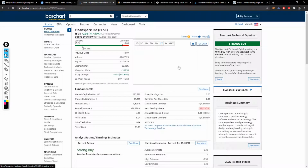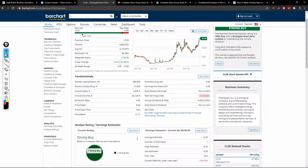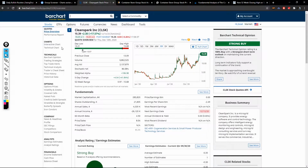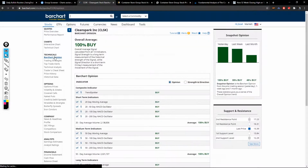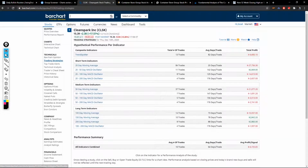They have a 100% buy rating on this right now. Of course, that's based on one analyst, so take that with a grain of salt. And then I go to Barchart opinion to see if that's the same story. Looks like over the past couple of weeks, they've been increasing their buy rating on this. And then I go to trading strategies to see if this website would have traded this stock. This is their simulator.